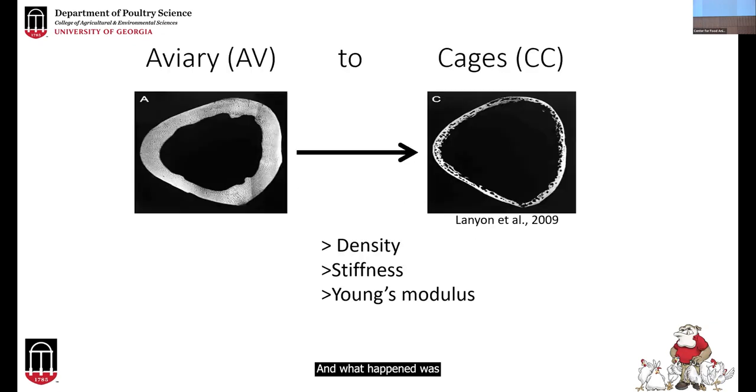And what happened was, this was a micro CT scan of a cross section of a humerus. When you see the bird that was reared in the aviary, the bone was quite thick. It had gained quite a bit of bone mass. But once you move them into cages at lay, the outer cross-sectional diameter is still the same, but over time the birds lost a significant amount of the bone mass that was gained during the pullet phase. So when you move them into cages, they lost some density, and because of that, they lost some stiffness. And when you look at their mechanical properties, the Young's modulus, or the material strength of the bone itself, that decreased as well.